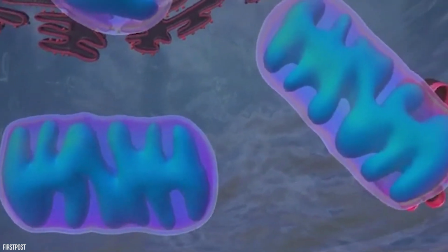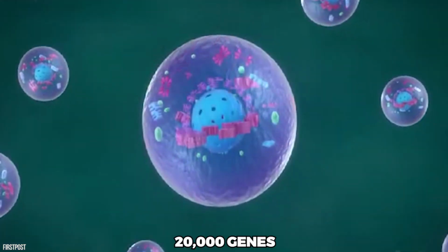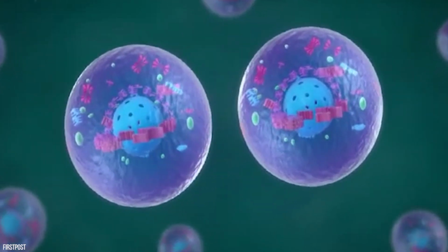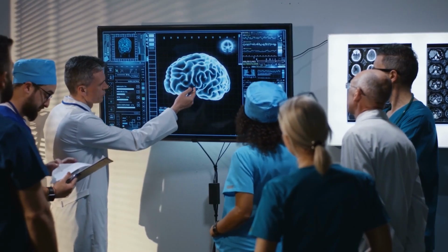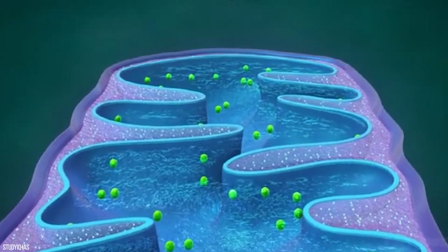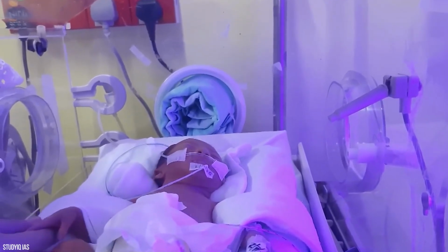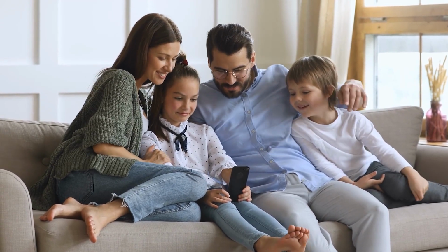Mitochondrial diseases harm 1 in every 6,000 newborns. Nearly all of a person's 20,000 genes are wound up in the nucleus of each of their cells. When working properly, the mitochondria supply essential energy to the cells that make up our organs. The brain, heart, muscles, and liver are the tissues most often affected by mitochondrial mutations, since they require the most energy. The number of children with mitochondrial illness is significant, since we are aware of the possible risk that these diseases may run in the family.